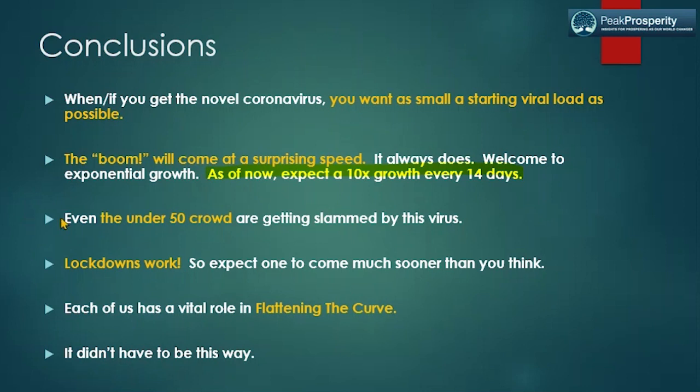Hey, even the under 50 crowd are getting slammed by this virus. We hope it doesn't represent a mutation of any sort that's come along to make it more virulent for younger people. But this whole idea that it just hits old people is not true. So let's make sure we combat that misinformation as well.